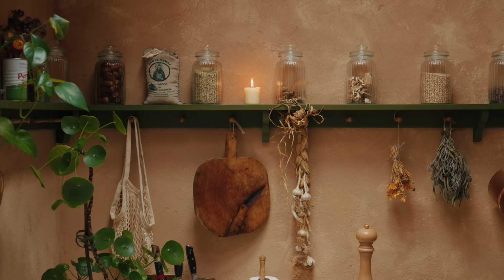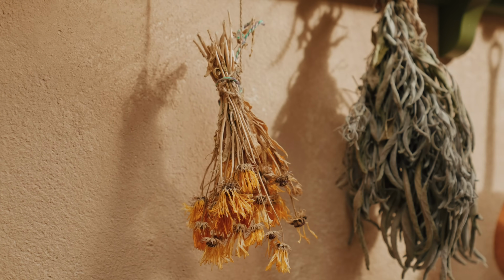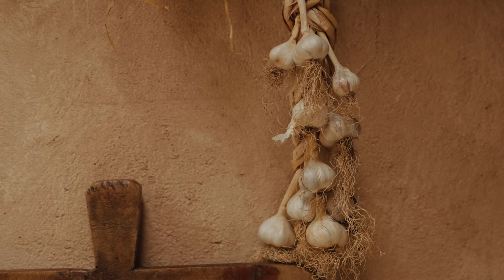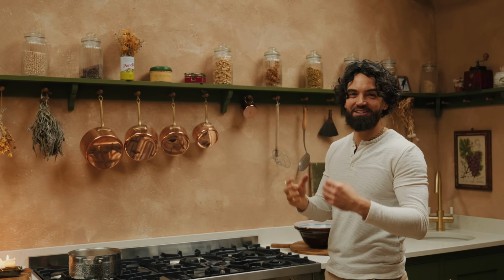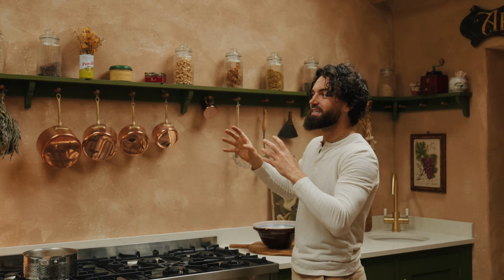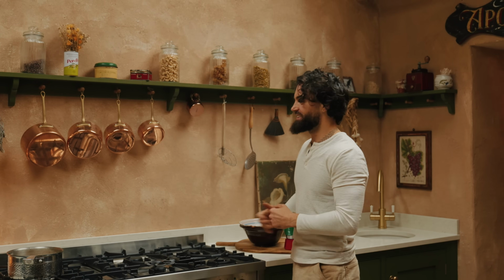I've got some homegrown sage and calendula and garlic there at the minute, but eventually in the summertime, these pegs will be utilized for drying my ingredients, and it'll make the kitchen seasonal almost. Whatever's in season at the minute, you'll see it hanging.